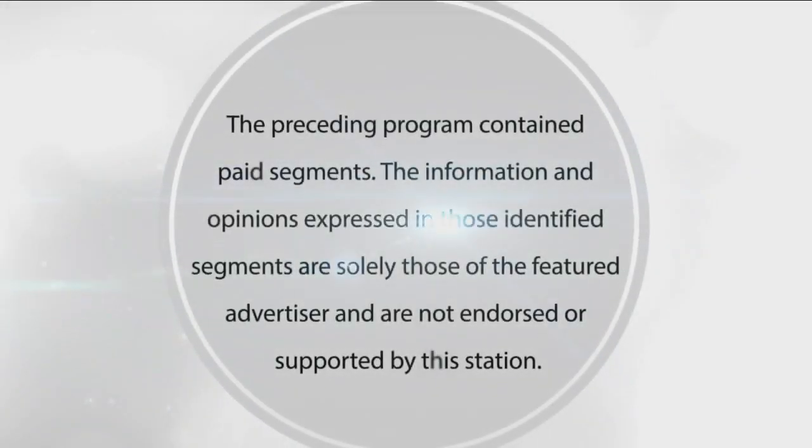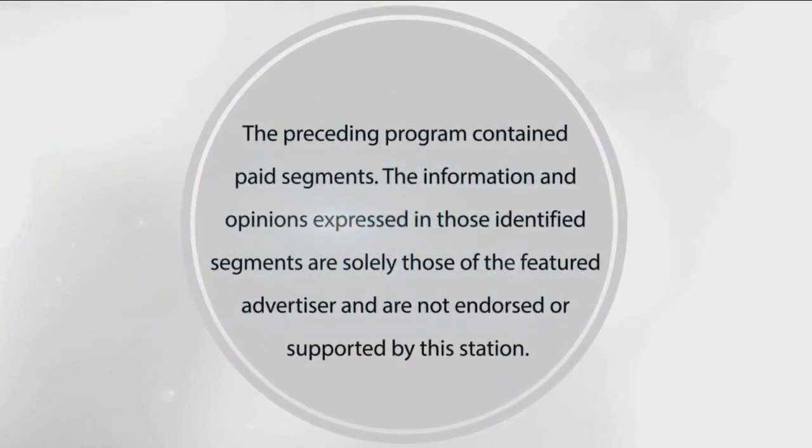The preceding program contained paid segments. The information and opinions expressed in those identified segments are solely those of the featured advertiser and are not endorsed or supported by this station.